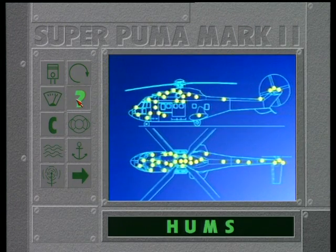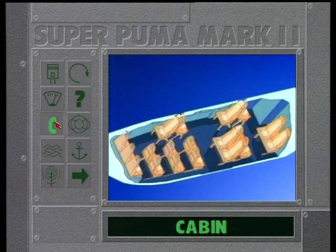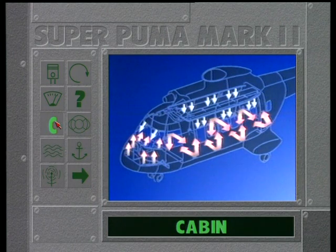With more than 40 surveillance parameters, the health and usage monitoring system means safer flying and lighter maintenance. Compared to the Mark I, the Super Puma Mark II's cabin is roomier, has a 35% bigger luggage volume and twice the Mark I's ventilation capacity.